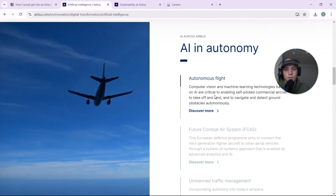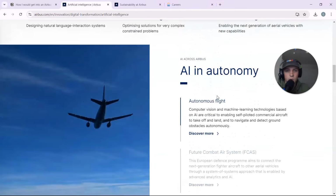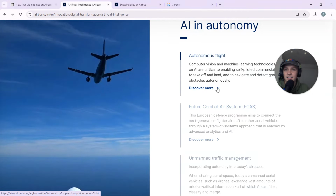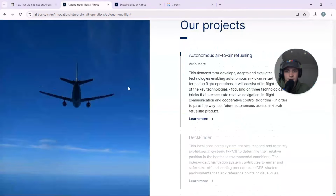Like, I read about how you're currently utilizing AI within autonomous flight. This really interests me because, and so on. Everyone else just maybe mentions the buzzword, oh, I care about artificial intelligence, but you've specifically said, I know you're using artificial intelligence within autonomous flight. Is there anything more specific?